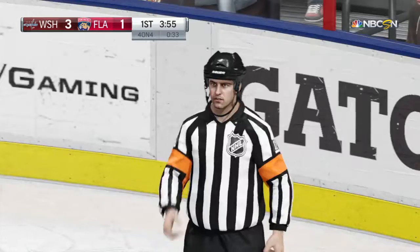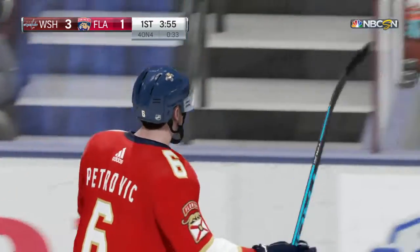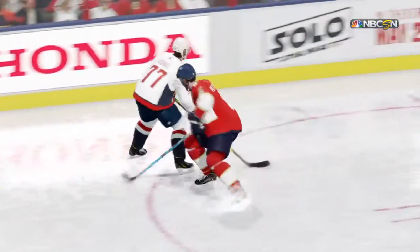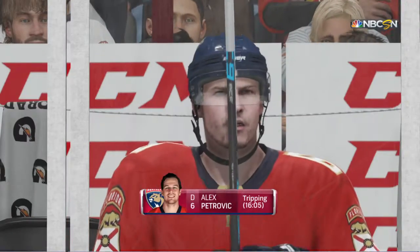And we get a penalty. Referee to the table, a player to the box. Petrovich is going to the box, and the call is tripping. This is an easy call for the official, Doc. Player made no attempt to play the puck and just tripped up the attacking player.